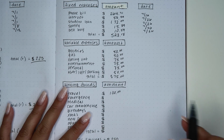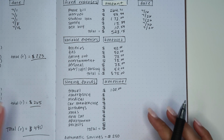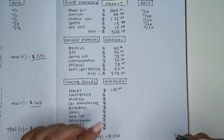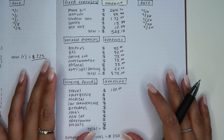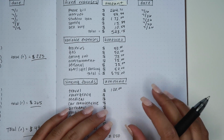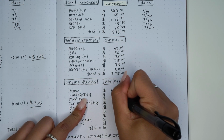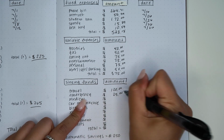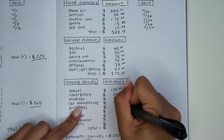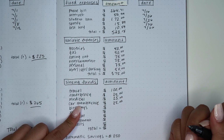Okay, so let's get back into our numbers, our sinking funds. So travel, again, this paycheck I'm going to put aside 100 just because I really want to build that back up, because I might be going away again in September. I'm not quite sure yet. So I just want to make sure I have a good cushion for spending. All right, emergency, we're going to stick with 25, which I always do 25 for that. Medical is the same at 25 as well. Car maintenance also 25.